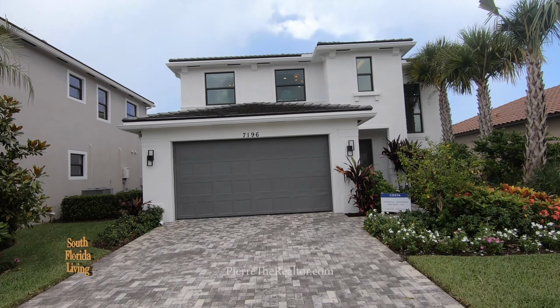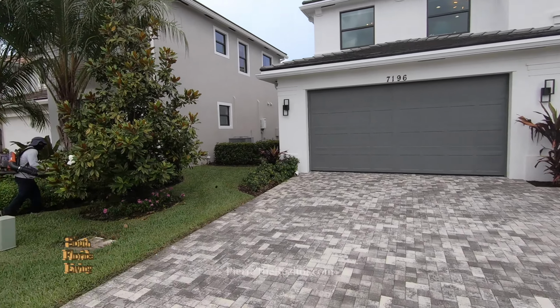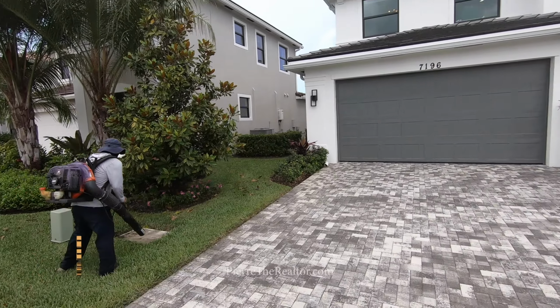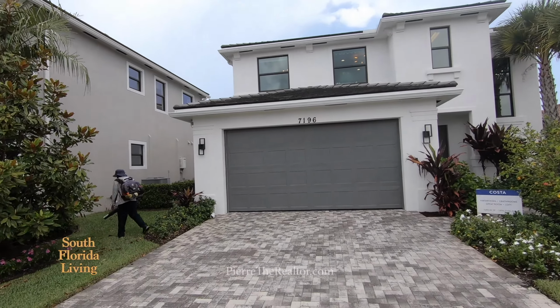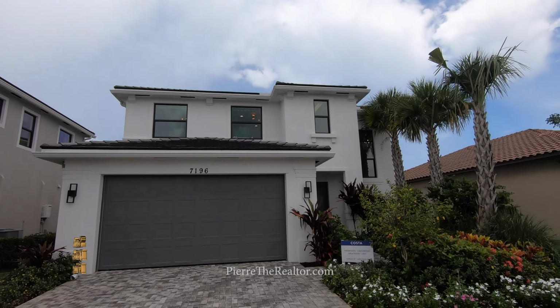It's only $212 a month. They do the front and the back lawn. Look at that. Look, they're here already, doing the front and back, right? I don't know if you can hear me. I'm going to talk loud because he's over here doing his HOA requirements, okay? So, look, they did the front and back, right?